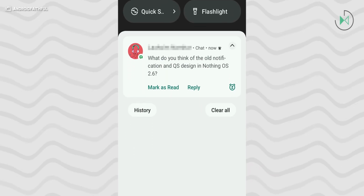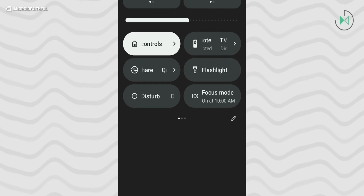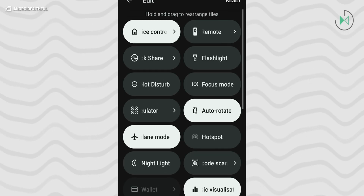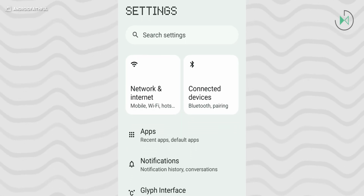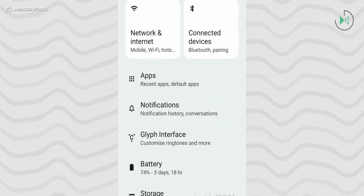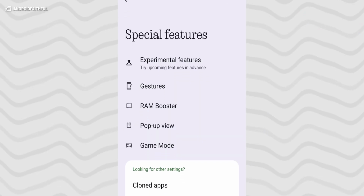The system settings page has also been redesigned to group some similar items, and we are also going to find a much clearer list compared to the list we saw last generation. There is also a new section called Tips and Feedback, where the manufacturer can give you suggestions for new features that you can take advantage of.